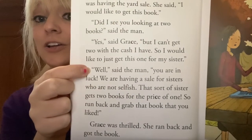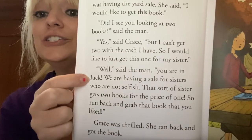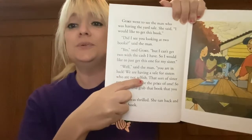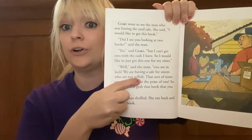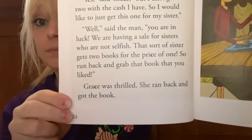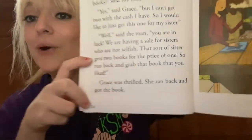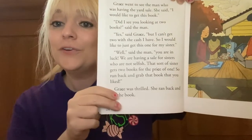"Well," said the man, "you are in luck. We are having a sale for sisters who are not selfish." Grace is not selfish. She's the opposite of selfish, right? We said Grace was generous and kind and thoughtful and caring. She thinks about others before herself. And selfish means that you don't think of others. "That sort of sister gets 2 books for the price of 1." So there's that saying. That means that she's going to get 2 books for the price of 1 book.